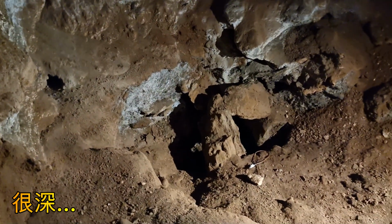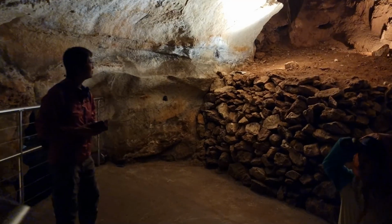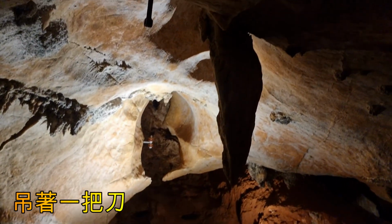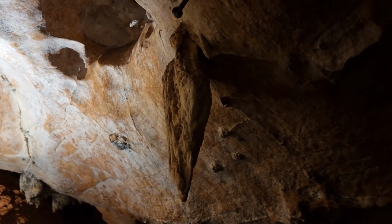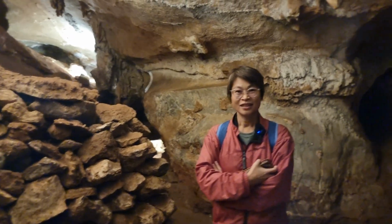Right here where the footpath is in the 1970s, a wombat about the size of a cow was found, and that is still in the back of the Chiclet Cave. And we found the bones of giant 3-metre tall short-faced kangaroos. So they have been extinct for about 13,000 years. But the history of these caves goes back a lot further than that.